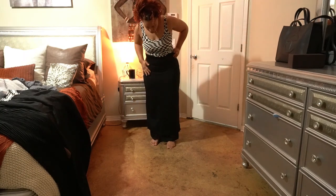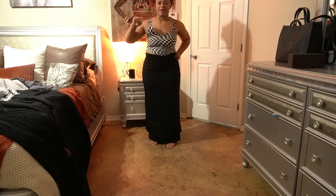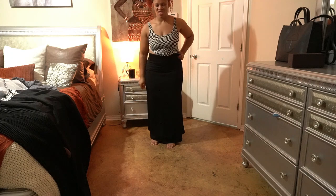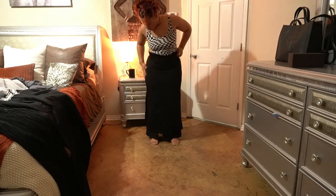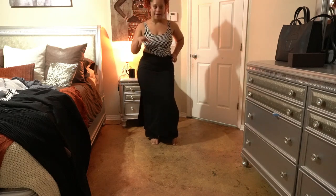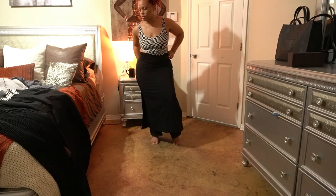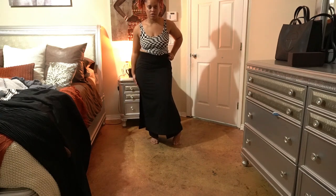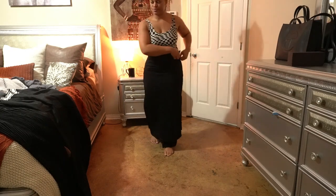But please note, if your hips are anything wider than a 45, baby, this ain't gonna fit. And because I'm planning on losing a little bit of weight, I don't mind, but this is for the girls that don't have any curves, because this don't have any stretch at all.